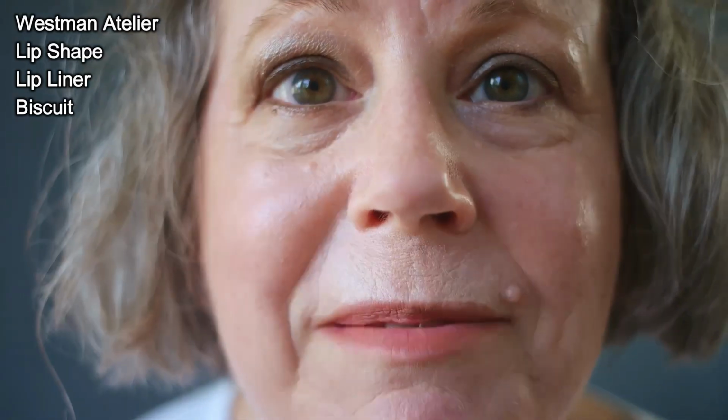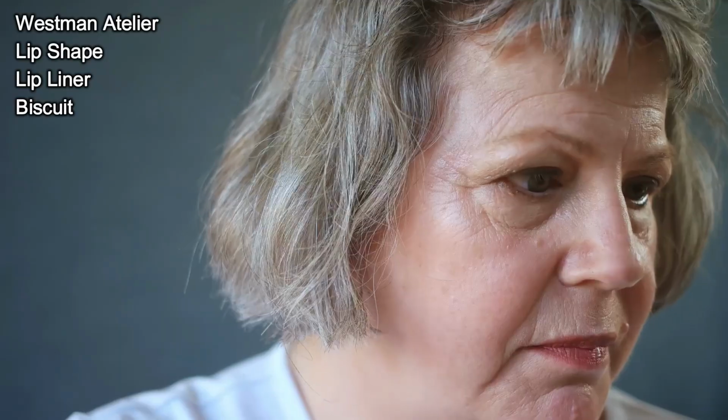And then another new product that I've really been liking is the Westman Atelier lip pencil, and those were released maybe a month or two ago, and I think that these are really terrific. So they come in a variety of neutral type shades, so they're supposed to provide a little bit of contour to your lips, and I think they're specifically designed for overlining.